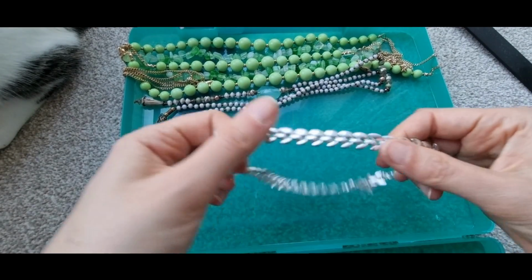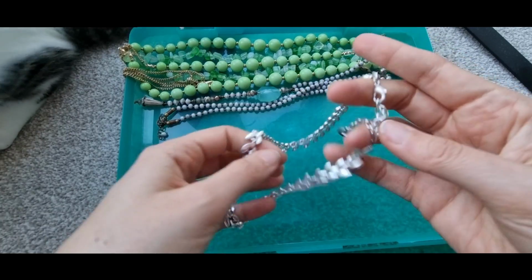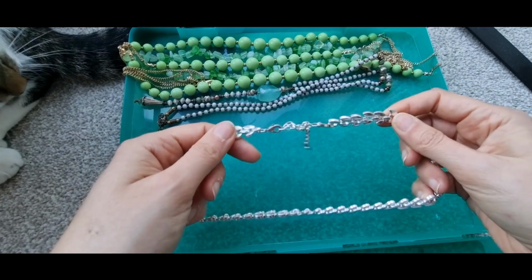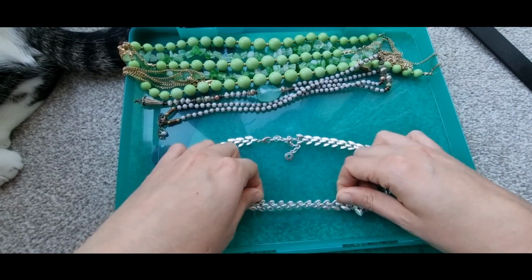Then I found this necklace, which again is not vintage, but I thought it has sort of this vintage style.